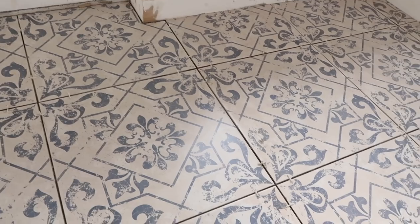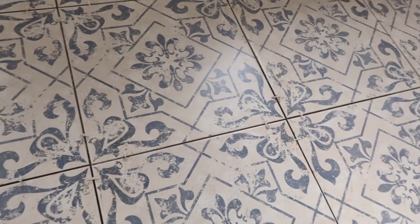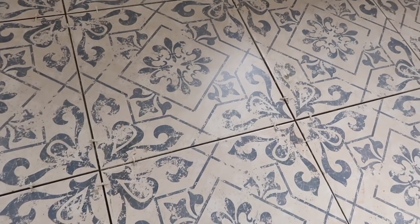So today is the first time that any downstairs porch or hallway tiles have been put down. I thought I'd give you a little sneak peek of those because I'm very excited about them. So here's a little sneak peek of the porch. Still needs to be painted and stuff, but this is what the floor's going to look like. It's absolutely beautiful.